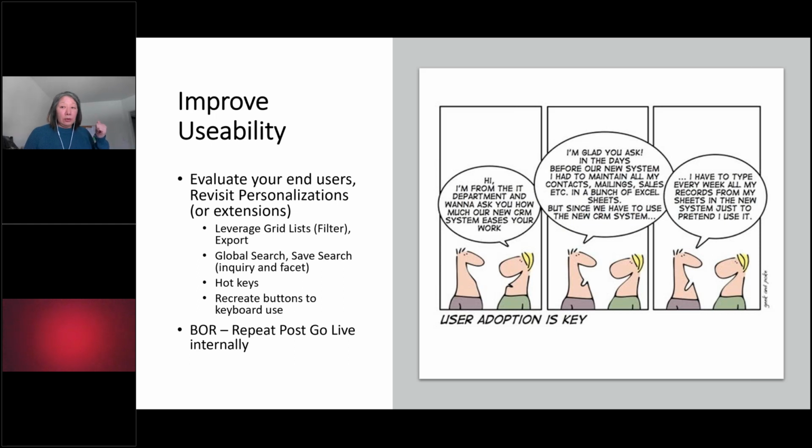That's another thing we can do with CloudSuite, or change the color so that their eye sees it. Little things like that that have come into the system since you went live. If you haven't been paying attention to those monthly enhancements, you may not be aware of it unless you happen to go in and notice it, right?